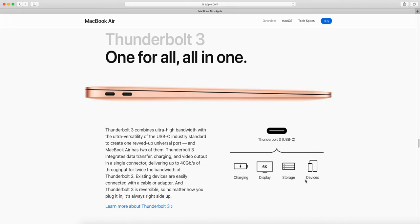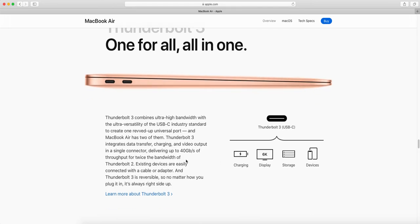And devices, yeah, so I think Apple might be moving. This might be hinting that Apple's moving into the USB-C realm for their Apple products or iPhone, I products. I guess you can call them I products. So yeah, they might be moving in. So this Thunderbolt 3 USB-C seems to be the new normal.